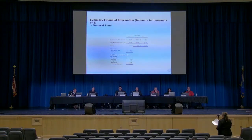$841,000 is assigned. Again, those are grant monies that have been set aside and earmarked for particular purposes. The remaining balance, $7.2 million, is referred to as unassigned. That's your contingency working capital, represents roughly 15% of your operating budget. We look for that to be somewhere between 10 and 25%. So you're within that range, and again, a very solid fund balance position as of the end of the year.